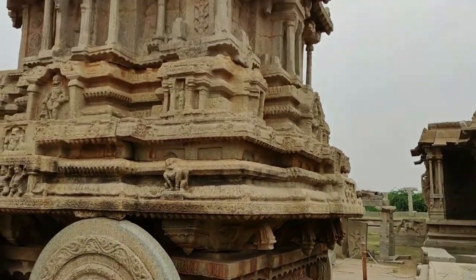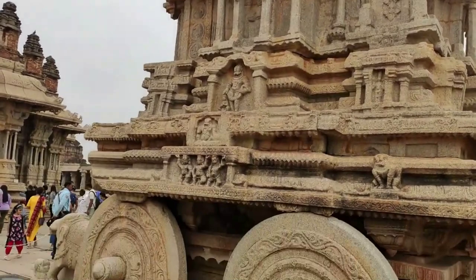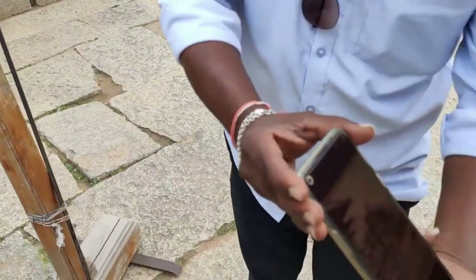And earlier, the temple looked like a jungle. You can see, I have shown a picture here. On top of the chariot, a beautiful superstructure was there, sir. But the entire temple was like a jungle. When the Department of Archaeology came here, it was well maintained.